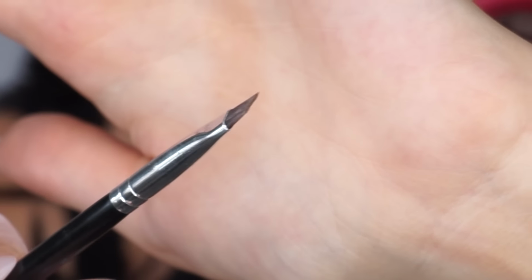Okay, so do you see how thin this is? It's so skinny. This brush really did save my eyebrows from extinction. I'm just telling you, it gives you the sharpest wing, the sharpest brow, the sharpest everything. You can make perfectly realistic hair-like strokes with this brush. And then it's got a little spoolie on the other side of it. I just can't even tell you. I just love this brush so much.